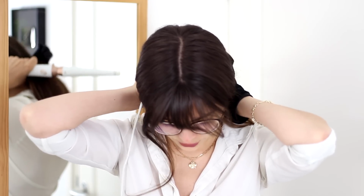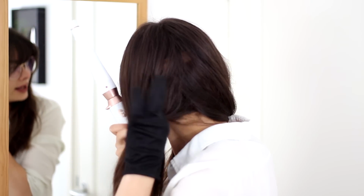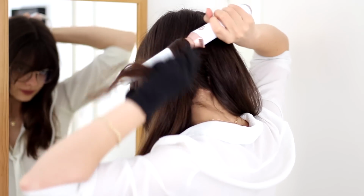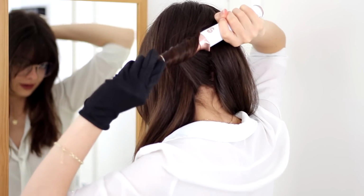And since this is a curling wand, I'm going to take a heat-resistant glove to work with it. I'm just going to curl my hair really simply and casually. Split it down the center, pull all of it forward. Let me turn around so you can see me from the back. And I'm just going to take little strands of hair and curl them around my curling iron.